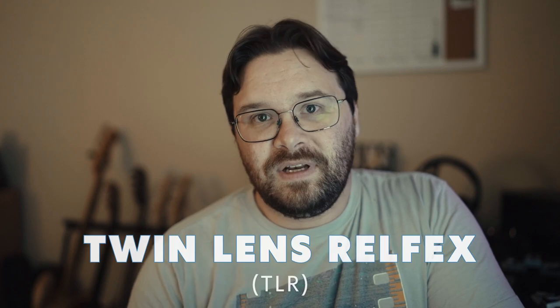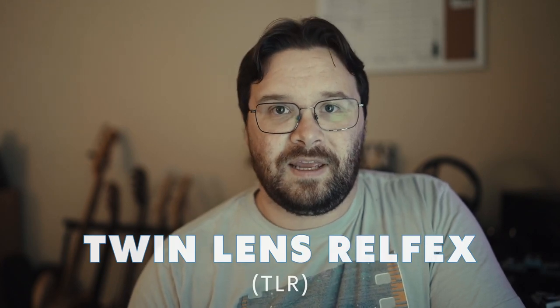Moving on to twin lens reflex or TLR cameras. Even if you've never looked into film photography at all before, you've probably seen this camera before. This is a Rolleiflex, and it's easily the most recognizable example of a TLR camera. These cameras ditch the mirror approach and instead use two fixed lenses with the same focal length to let you frame and shoot your images.